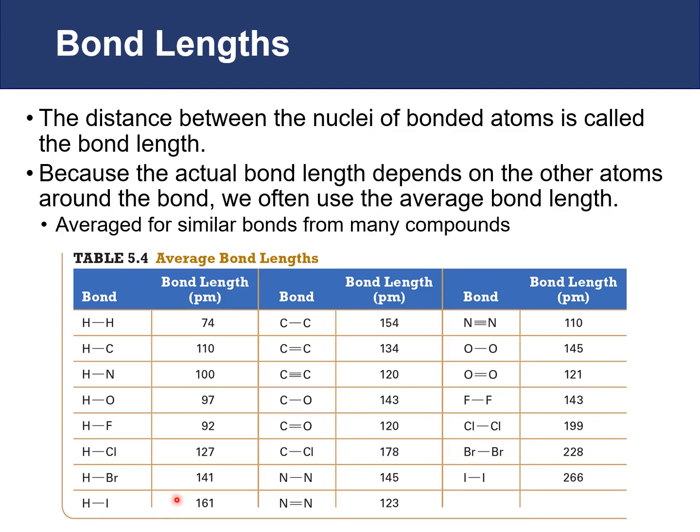So also, as we go across the periodic table, if we're looking at carbon, nitrogen, oxygen, and fluorine, this is moving across the second row, we note that a hydrogen-carbon bond is longer than a hydrogen-nitrogen, which is longer than a hydrogen-oxygen, which is longer than a hydrogen-fluorine. Part of the reason for this is that the fluorine atom is smaller than the oxygen atom, which is smaller than nitrogen, which is smaller than carbon.